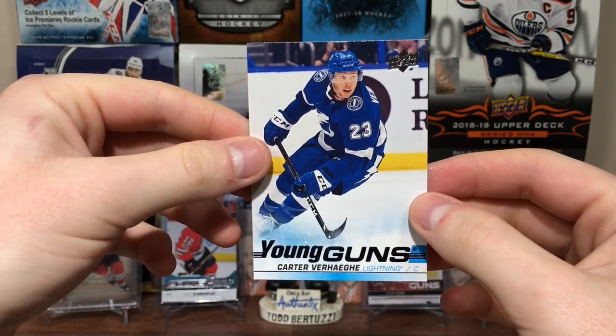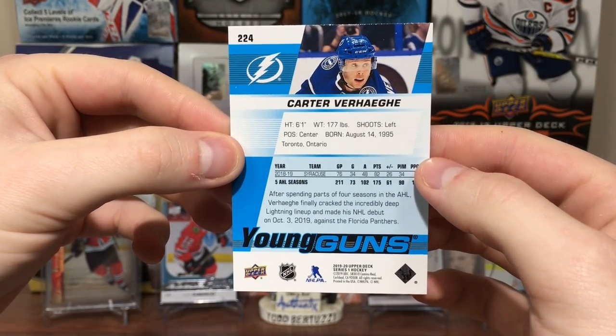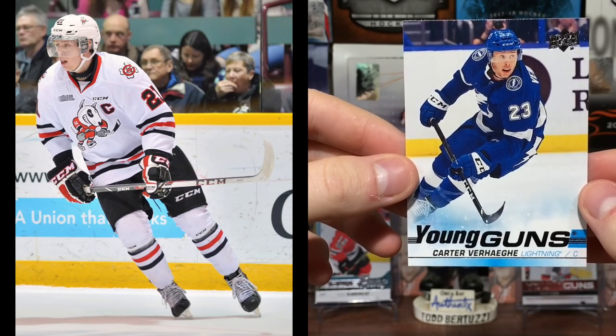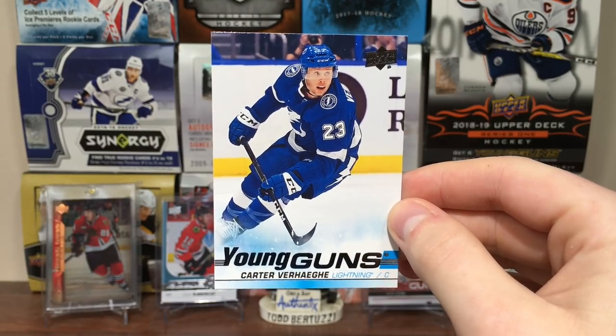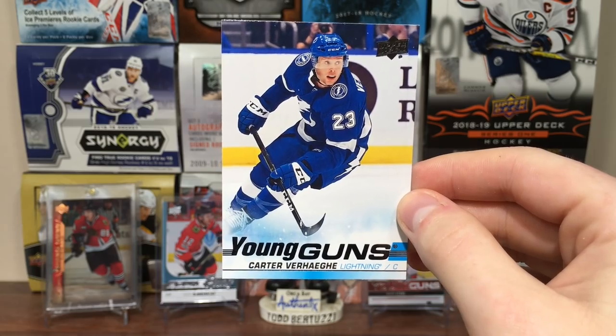Carter Verhaeghe. He led the AHL in scoring last year. He had 82 points for the Syracuse Crunch. Former captain of the Niagara Ice Dogs, a team I follow. So there we go. Carter Verhaeghe Young Guns is very cool. That's a PC card for me right there. He has been a healthy scratch. He hasn't really produced much in the NHL, but he's still on the team. So yeah, there you go.